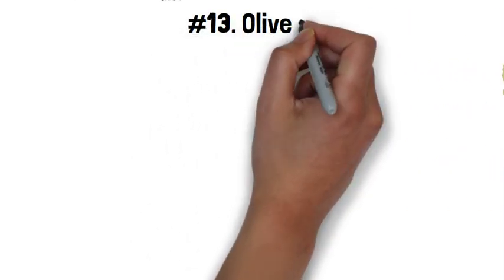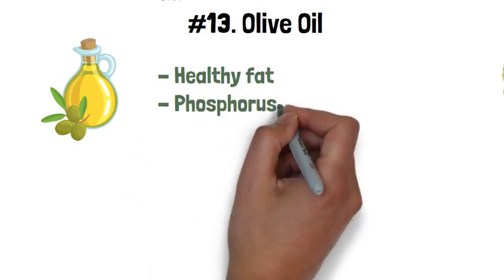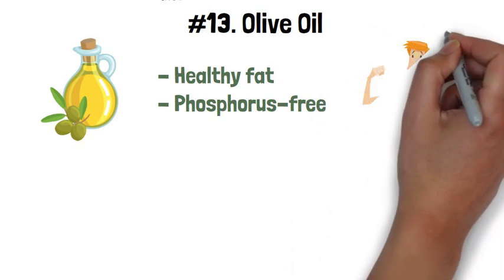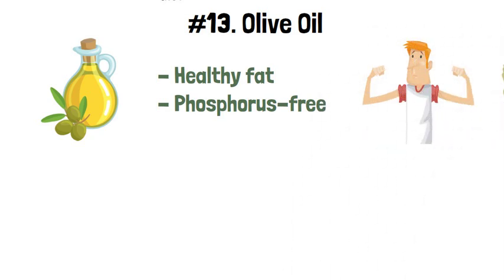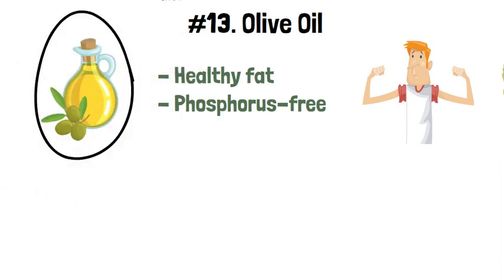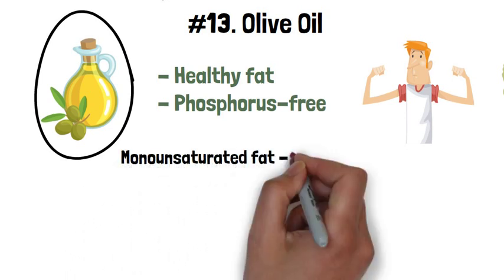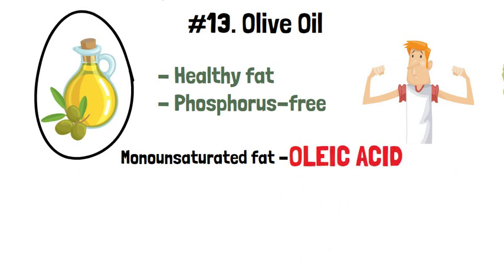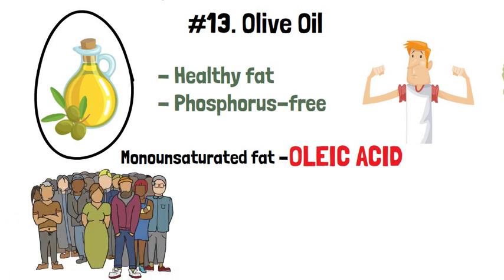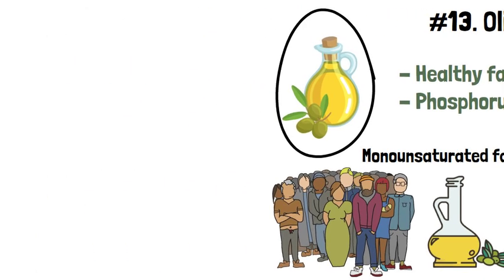Number 13. Olive oil. Olive oil is a healthy source of fat, and it is phosphorus-free, making it a great option for people with kidney disease. Frequently, people with advanced kidney disease have trouble keeping weight on, making healthy, high-calorie foods like olive oil important. The majority of fat in olive oil is a monounsaturated fat called oleic acid, which has anti-inflammatory properties. Studies show that populations that use large amounts of olive oil instead of other oils have lower rates of heart disease and cancer.